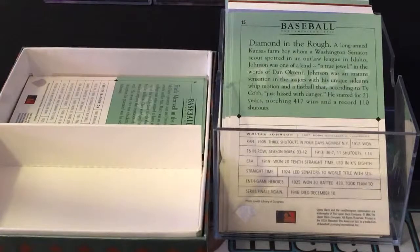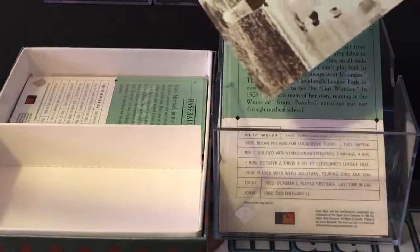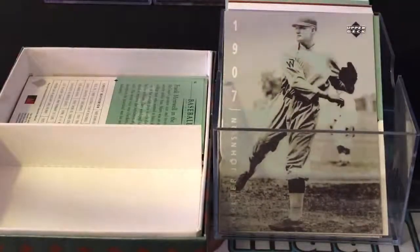Diamond in the Rough. A long-armed Kansas farm boy spotted by a Washington Senator scout in an outlaw league in Idaho. Johnson was one of a kind, a true jewel. In the words of Dan Okrent, Johnson was an instant sensation in the majors with his unique sidearm whip motion and a fastball that, according to Ty Cobb, just hissed with danger. He starred for 21 years, notching 417 wins and a record 110 strikeouts. There we go. The front of this card is Walter Johnson, the great Walter Johnson, back in 1907.